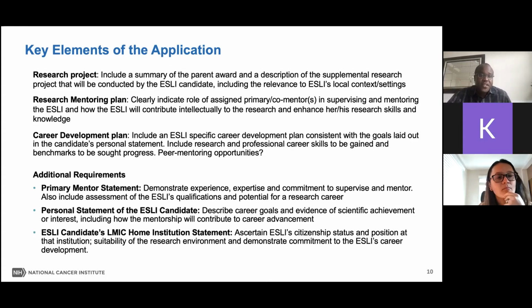Again, this is a mentoring program. So we want to emphasize the research mentoring plan. It is important to be very specific on the role that the primary or the co-mentors that you've included will be doing towards mentoring the LMIC investigator. And to me, part of that would include us seeing that the LMIC investigator is really embedded and is intellectually contributing to your own research.